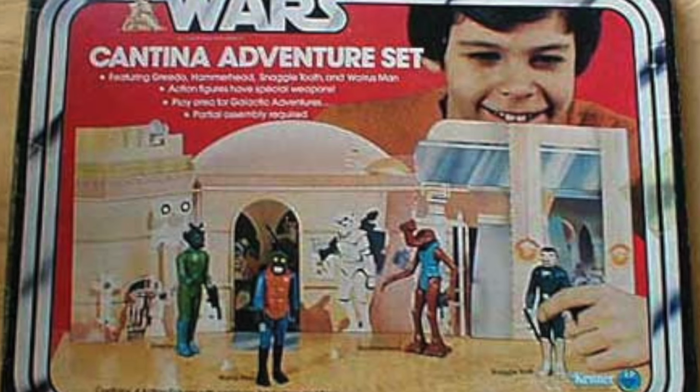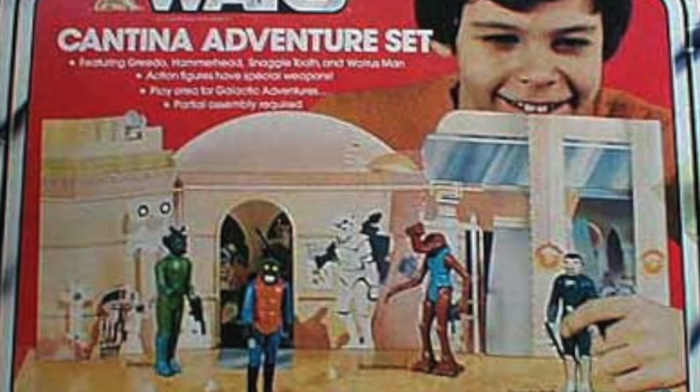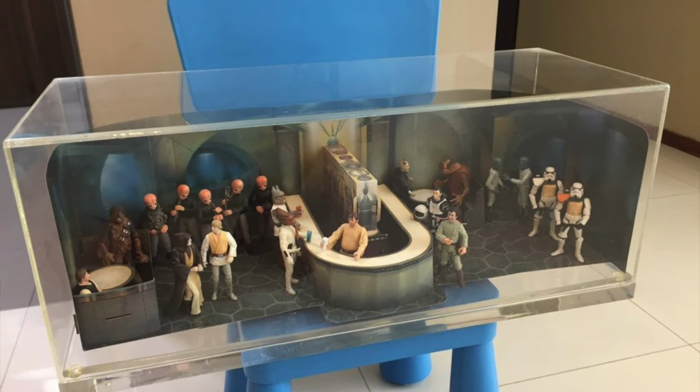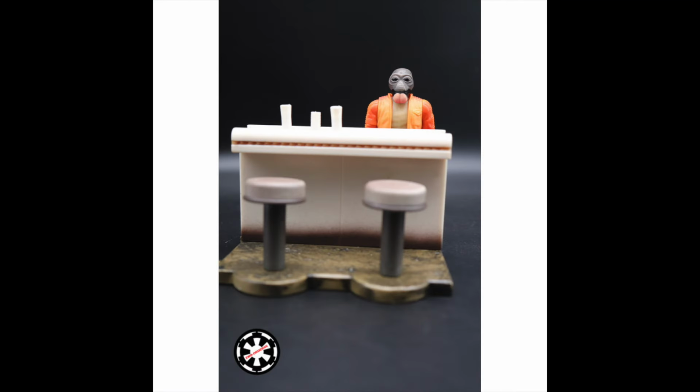The other one notable in the vintage days, of course, was the Sears exclusive Cantina Adventure set, notable because it was just made of cardboard and because this was the source of the infamous blue Snaggletooth. While the idea was kids were getting this awesome, cool dual playset of the front and back of the Cantina, well, cardboard playsets would come back to haunt us. More on that later. It came with 4 figures, and one of them was exclusive to this set, the blue Snaggletooth. That's why this one lives in infamy. It's funny, you can get the Gentle Giant one for like the same price as a vintage one. Anyway, that's not the point.